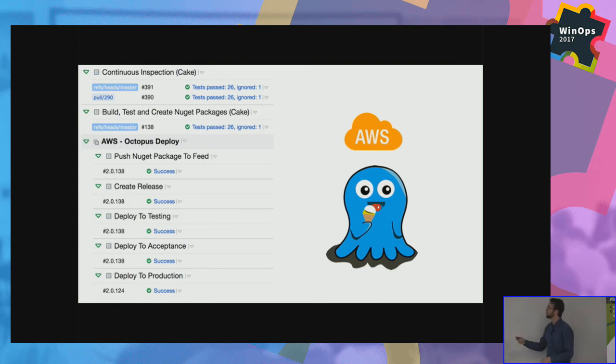When something gets merged to master, we're going to have an automatic deploy through to acceptance. And then depending on the team, it can be to production, or if they're more comfortable with releasing or deploying themselves into production, they can just click deploy in TeamCity.